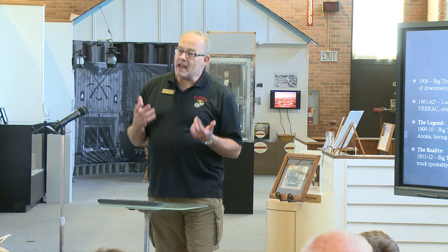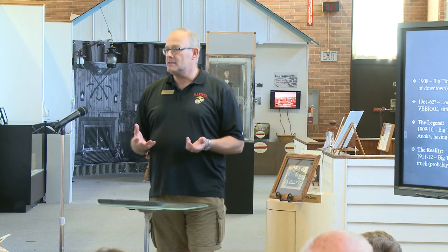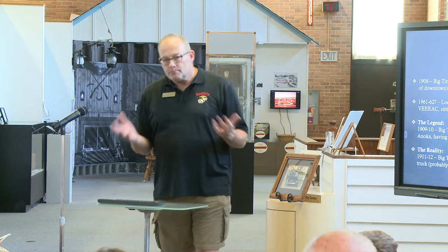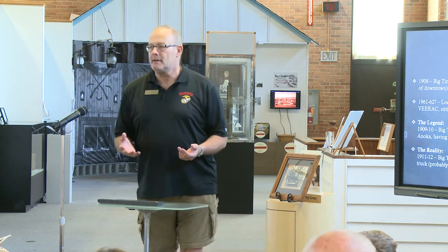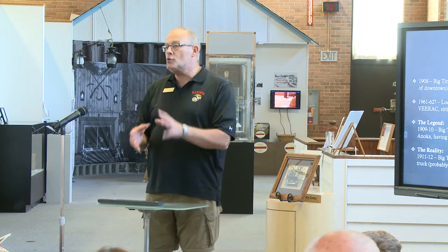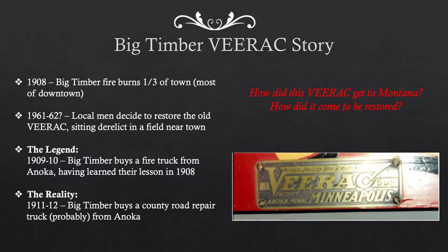So they restored this VEERAC. It runs, it says 1908 VEERAC, which is a complete anachronism. The company didn't exist in 1908. They did not purchase this truck as a fire truck. But in 1962, 63, 64, the derelict VEERAC was sitting out in back of City Hall in Big Timber, Montana, turning to dust as things only can turn to dust in Montana, and thank heavens it wasn't Minnesota or it would never have been restorable.